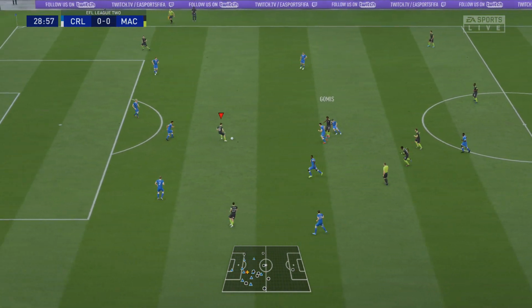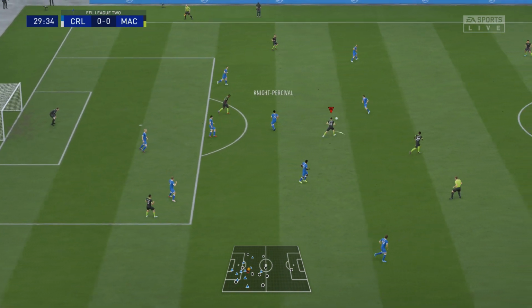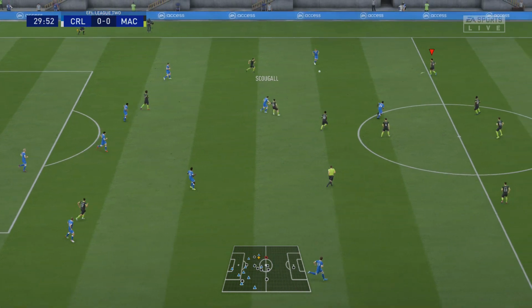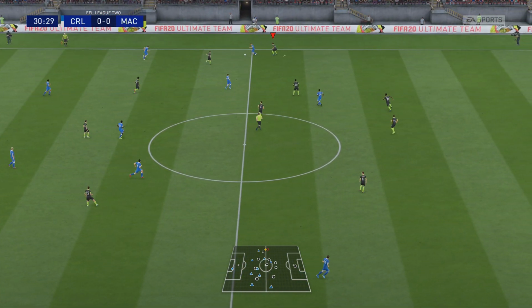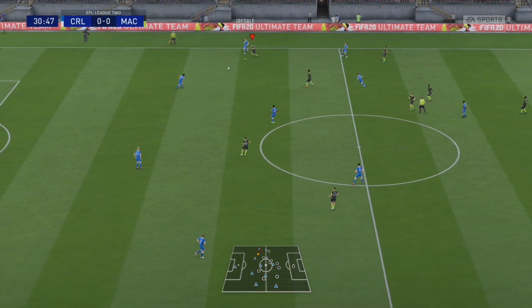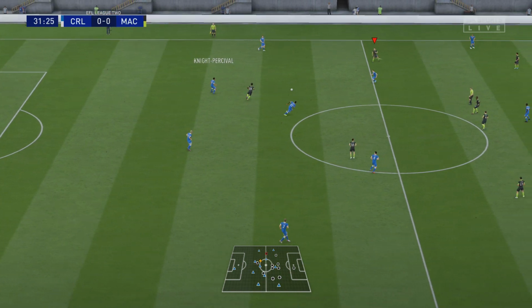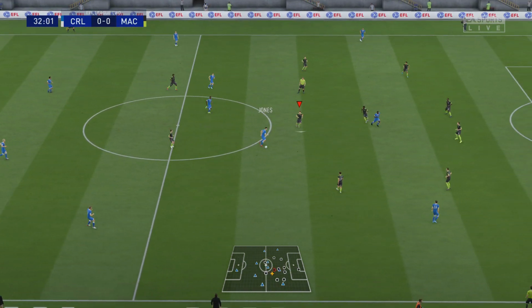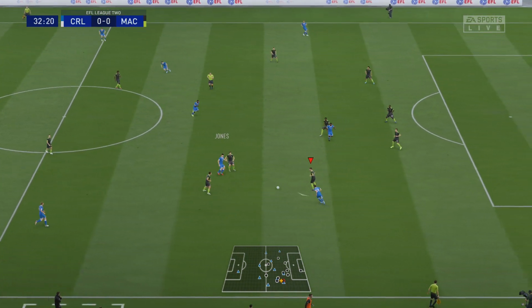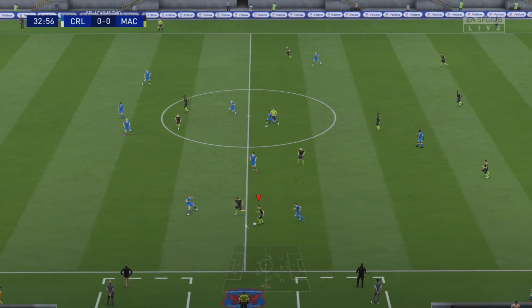Well, they use the forward in these positions, dropping deep, he lays it off, and they play from there. Comes in strongly. Etuhu. And Jones. It's a very good interception.